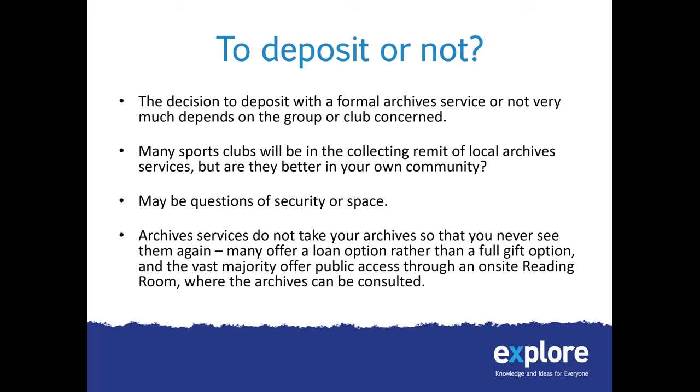Ideally, if you did need to deposit your archives with an archive service, the service would want as a minimum a box list for the collection. So that's what we covered in the first presentation. And that just means it's more straightforward for them to catalogue the collection for you and to repackage it accordingly. Most of the time, this work comes with no cost to your club, but if you had any donations to aid processing or to help purchase packaging, they are always welcome. They're not a prerequisite for depositing your archive, but they are always welcome.